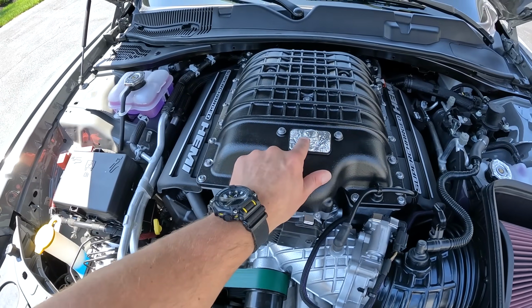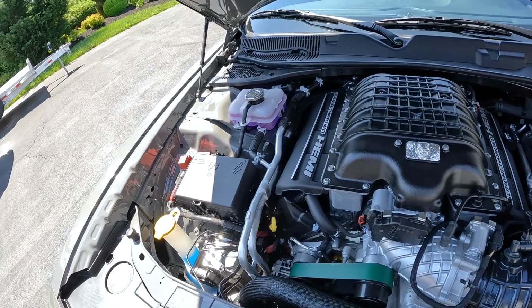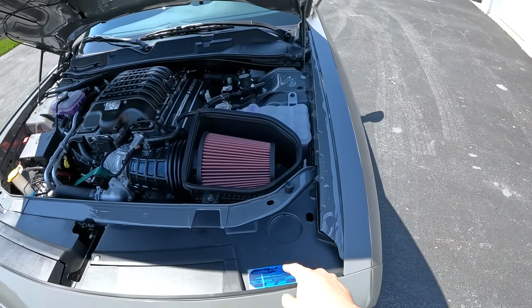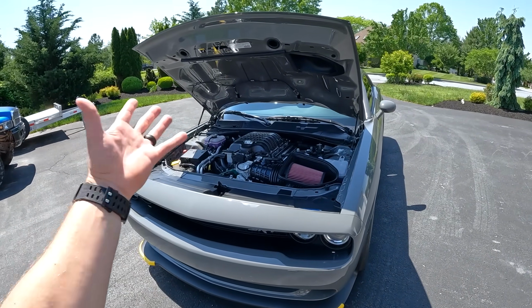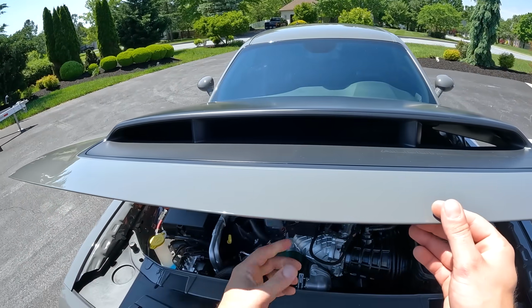Check out that really cool Demon plaque on there. It's sick, man. It is sick. I'm glad that Dodge got their use out of this car. It is, of course, the finale, the swan song for the Challenger and Charger. These cars came out all the way back in 08, so really in 07 as an 08 model. They've been around a long time. You can't say that Dodge hasn't gotten their use out of this platform.